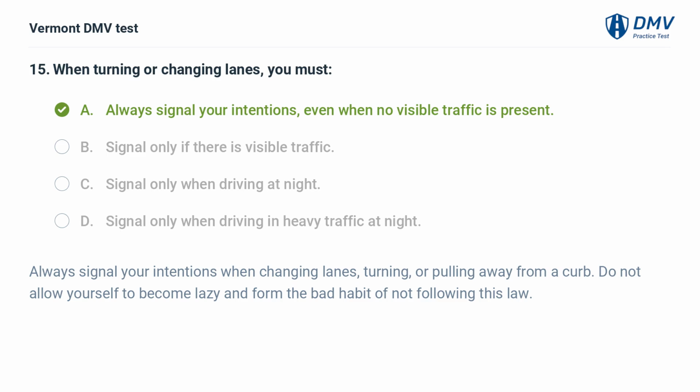Always signal your intentions when changing lanes, turning, or pulling away from a curb. Do not allow yourself to become lazy and form the bad habit of not following this law.